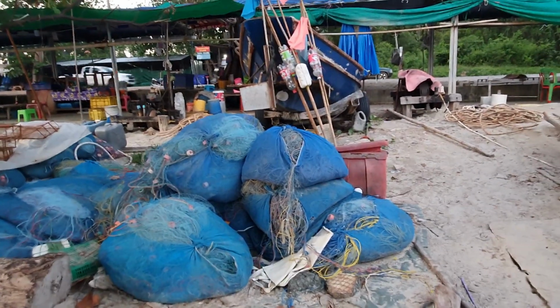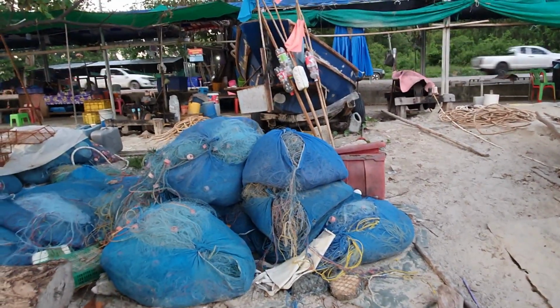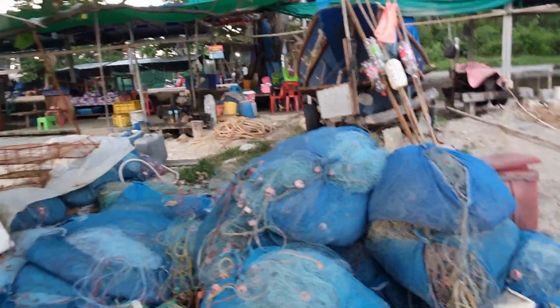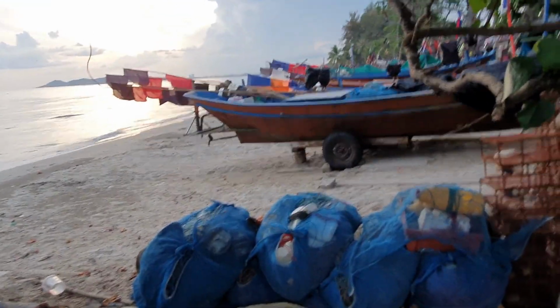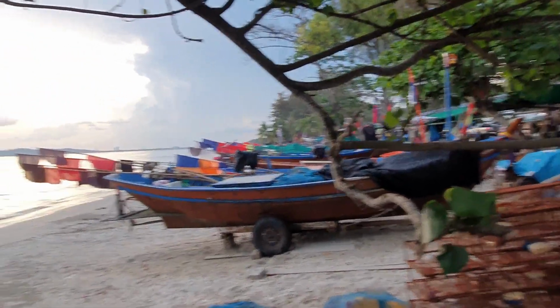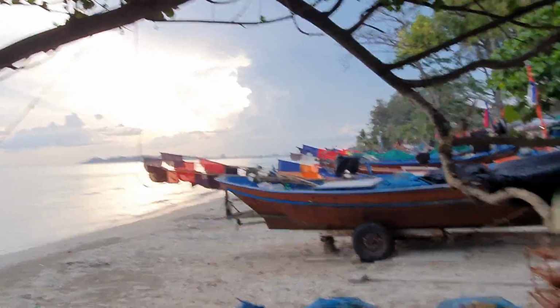What you're looking at here are all the shrimp nets. They're all bagged up, ready to go. They've all been cleaned. And next to every boat you're going to see them. Some of the boats you'll see, like these, are already loaded up, ready to go out. They've got their flags where they're going to post them.